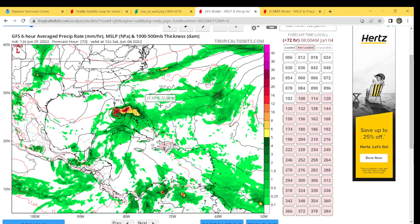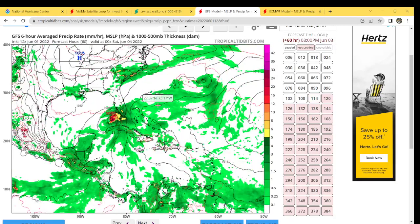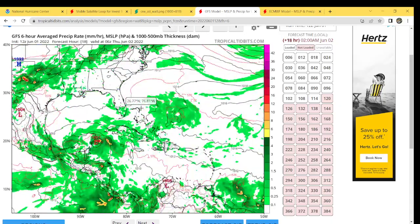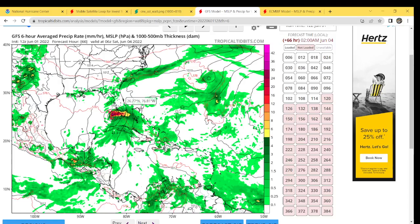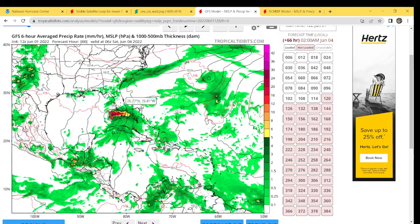And you can see we're at 996, which is a decent tropical storm here. So we're going to have to see how this all pans out as we head out through the next couple of days, as the GFS now wants a pretty sound tropical cyclone here before it goes into the south of Florida.